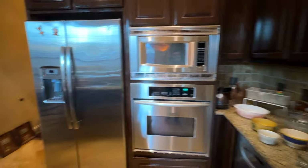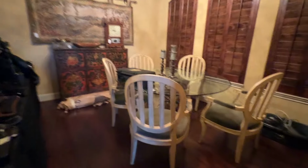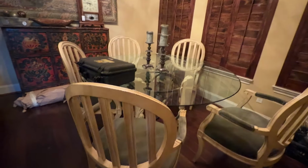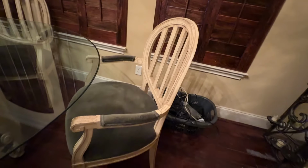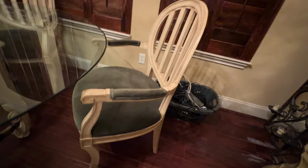Okay, we're gonna go to the dining room behind the kitchen. In the dining room, we have this really nice, large glass top table. Chairs, kind of a leaf green cushion with a white back, so they're really light color. And look at the pedestal, it's real pretty. It's a big table. It's a nice big table.